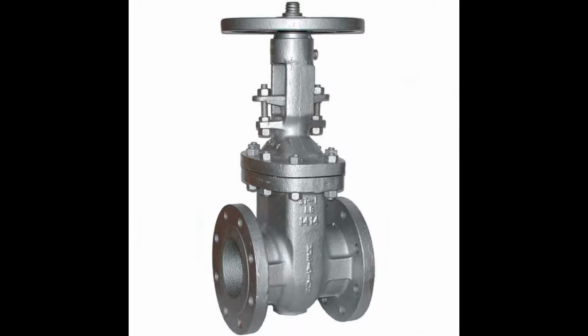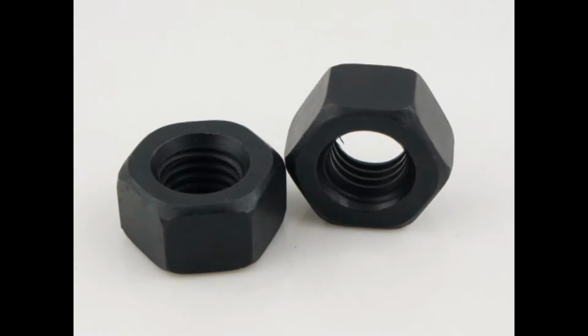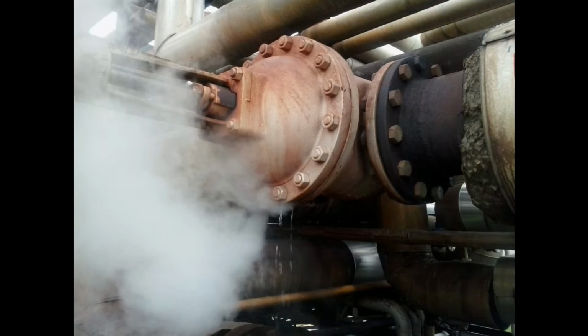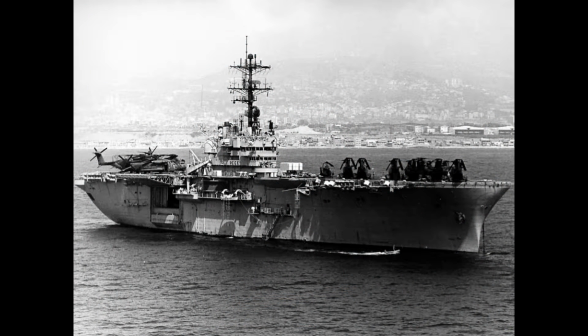But instead of using studs and nuts made of heat-treated steel, the replacement studs were a mixture of studs and bolts, and instead of steel nuts, the replacement nuts were black oxide-coated brass. Subject to the high pressures and temperatures of the steam system, the nuts failed catastrophically, allowing the valve bonnet assembly to separate from the body, releasing steam into the boiler room. The sailors never had a chance.